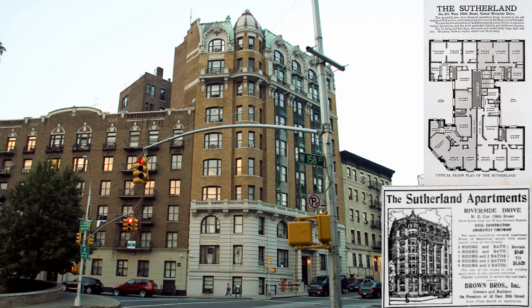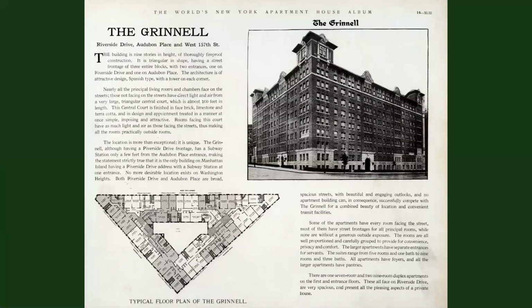So let's go look at the Grinnell. It's directly across the street on the corner of Riverside Drive and 158th, across from the Sutherland, that is. It's a large triangular building. You can see there at the bottom a floor plan of the apartments. One thing that is unique about the Grinnell is that those apartments have never been subdivided. In many of the buildings around the neighborhood, they were divided. In some of them, they were divided and then put back together in different configurations. At the Grinnell, though, we do have original apartments, or the original outline. People have changed the configuration inside, but the footprint of the apartment has remained pretty much the same.